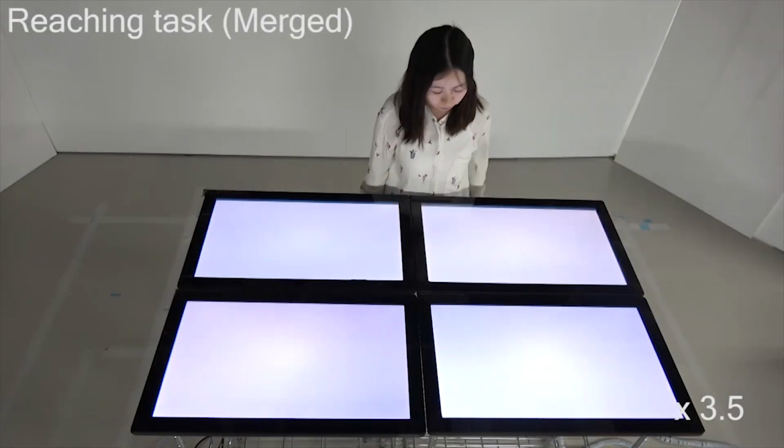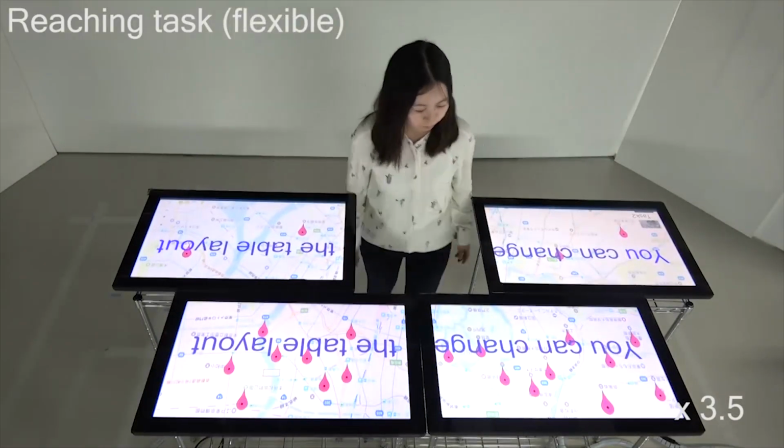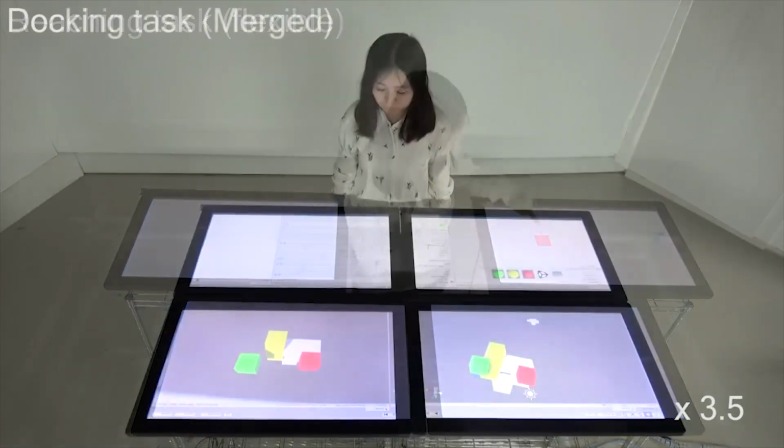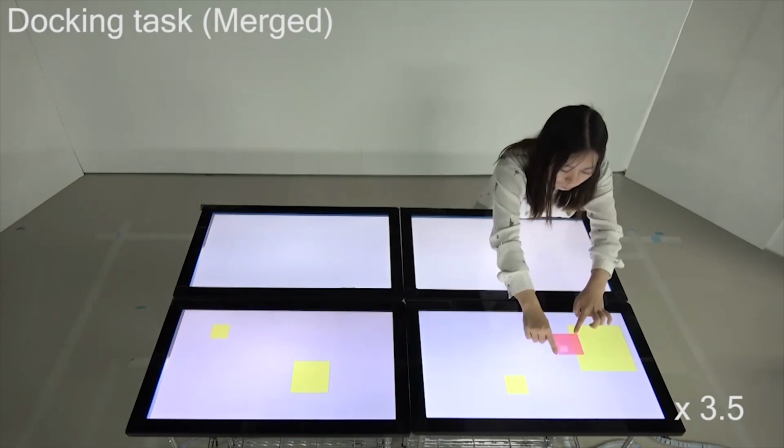In a group study on merged and flexible situations, we presented a reaching task and a docking task. During the merged situation, participants couldn't change the table layout. During the flexible situation, participants could change the table layout.